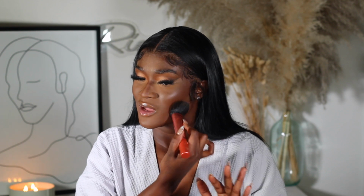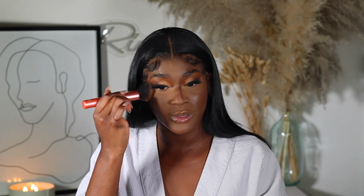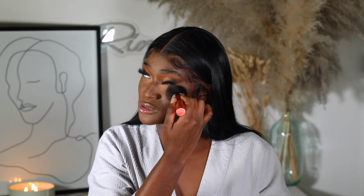And I'm just gonna go back in with my Real Techniques Instapop cheek brush, and I'm just going to use that to press the powder in. I don't dust my powder away. I feel like sometimes that causes the powder to break up. I don't know if I'm not doing it right or what's going on, but this way works better for me. So this is the way I do it. And I don't apply any excess foundation on the brush. I just go in with whatever's on the brush and I use that to set my face.